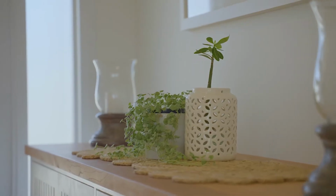Bespoke floor-to-ceiling luxury Hamptons finishes in every single room of this home, it's easy to see why this is going to be such a sought-after property.